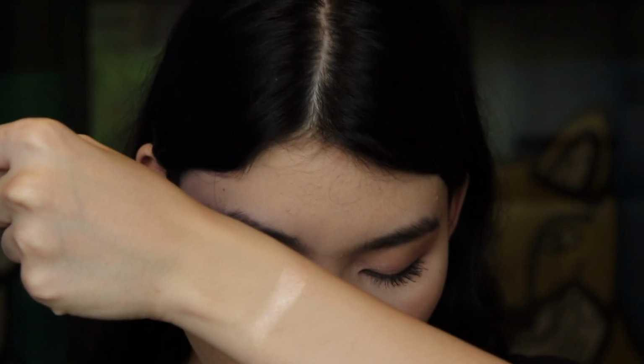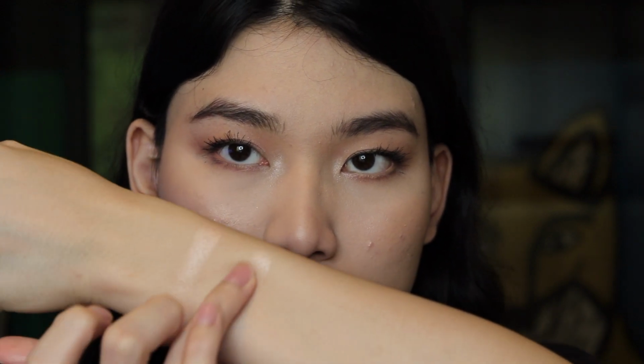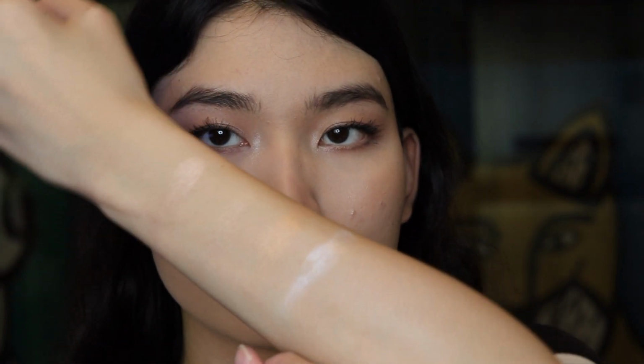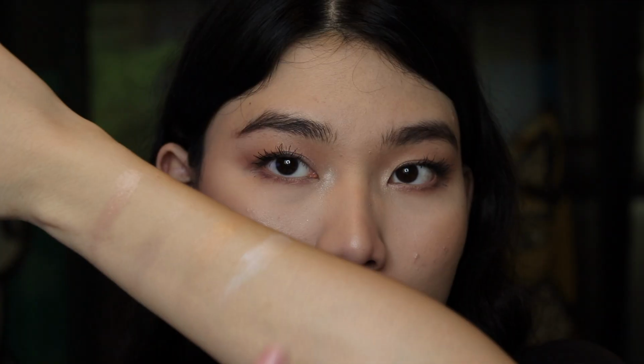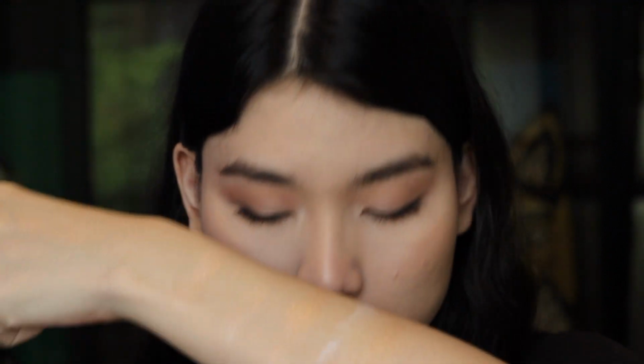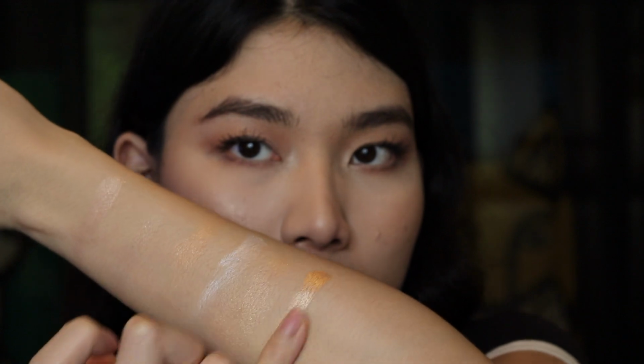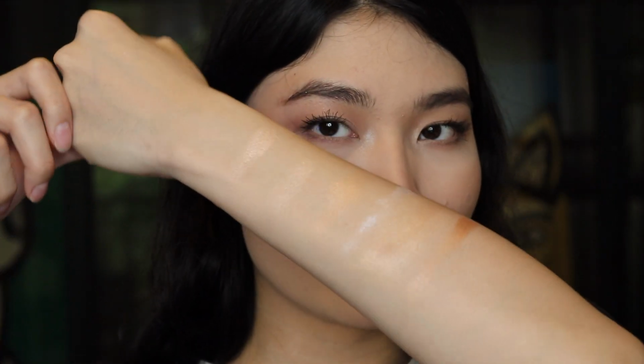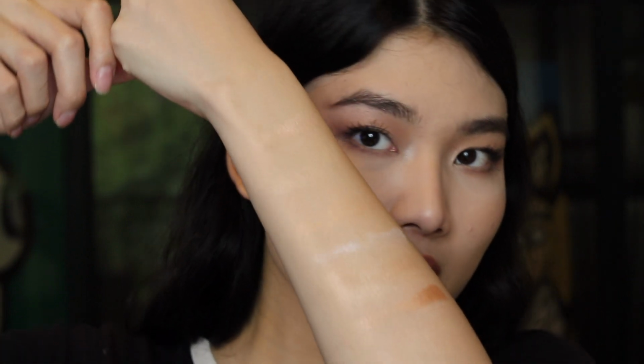So I'm gonna swatch on my hands. So Kitty Cat, Forever Young, Daydream, Forever Red, Awesome Blinding, and the last one 143. Sorry if this is a bad swatch, but they all look so cute.